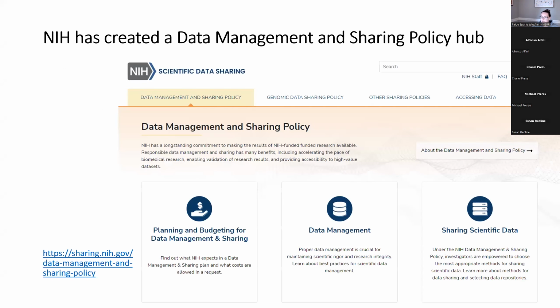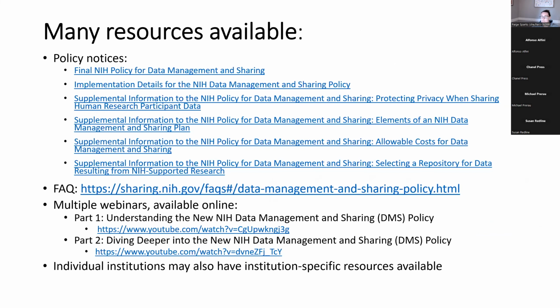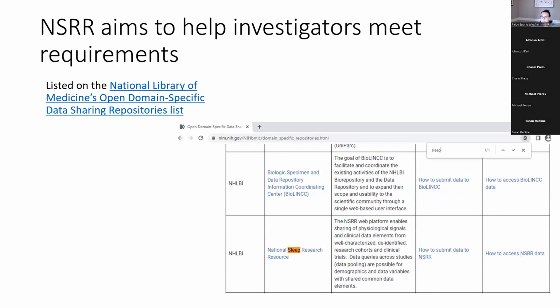I do want to highlight that the NIH has created this wonderful data management and sharing policy hub. We found it very helpful in understanding various aspects of the new guidance, and looking at this hub as a central space to look for resources. There are many resources available, just a few of them are listed here. There are various formats for each of these resources as well. The notices themselves, a frequently asked questions page that is continually updated, multiple webinars which have now been recorded and are available. Additionally, your institution might have institution-specific resources available, and the NSRR is working to help researchers meet these requirements by serving as their data repository or as a potential data repository.